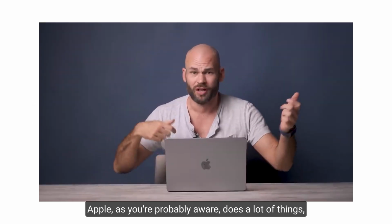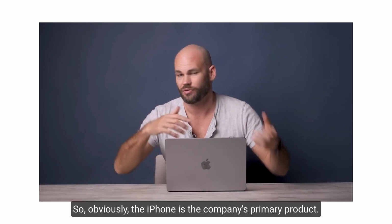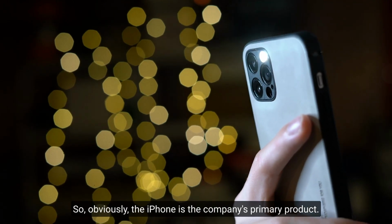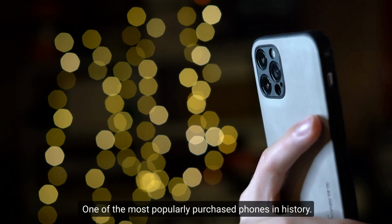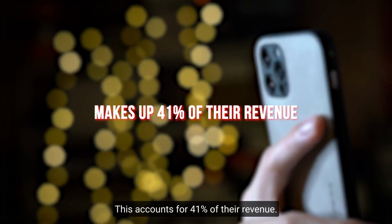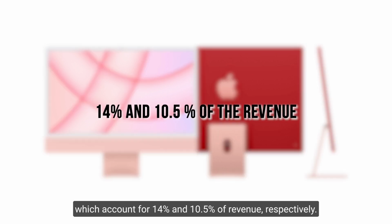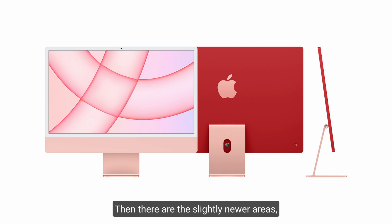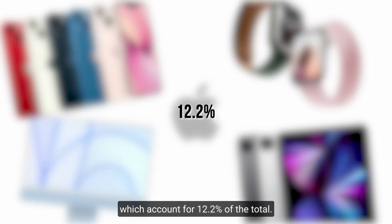Apple, as you're probably aware, does a lot of things, but we'll dig a little deeper. So obviously, the iPhone is the company's primary product, one of the most popularly purchased phones in history. This accounts for 41% of their revenue. They do, however, sell the iMac and iPod, which account for 14 and 10.5% of revenue, respectively. Then, there are the slightly newer areas, such as wearables and home accessories, which account for 12.2% of the total.